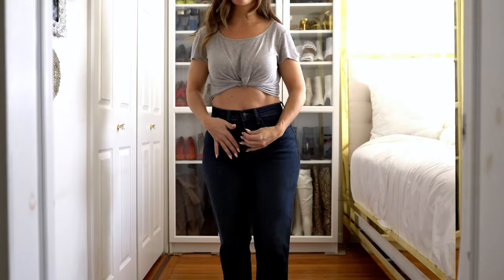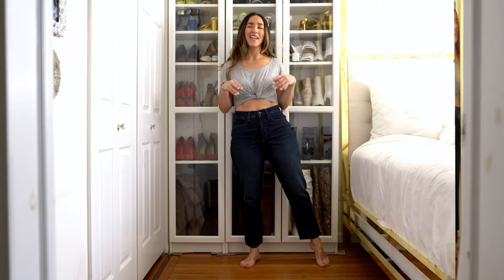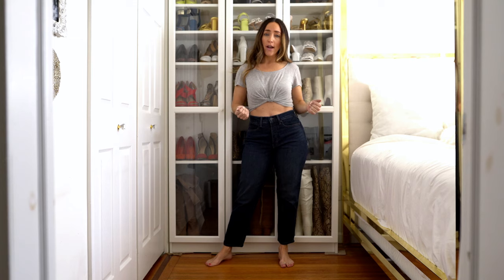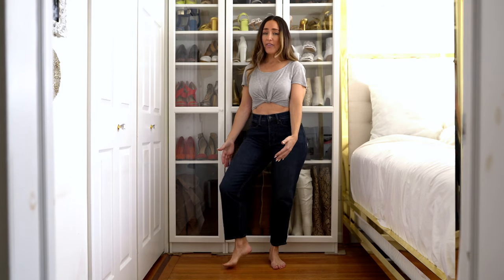They do have a button closure up the front. They have lots of room through my leg. And I wouldn't say lots, I mean a little bit, right? Because with these thighs, there is some room to move. These are very similar to the black pair that I just tried on. They are a great cut. They hit right above the ankle, which I love.